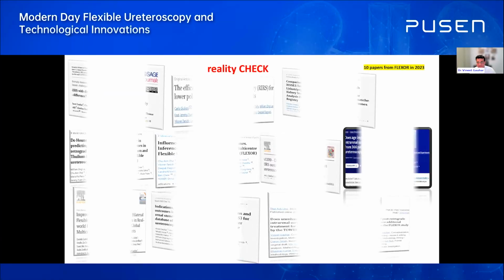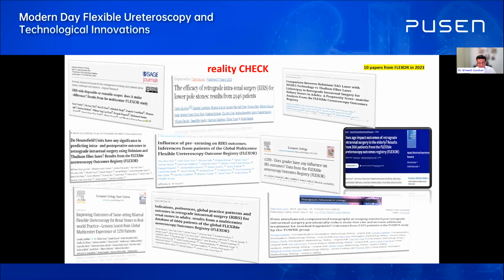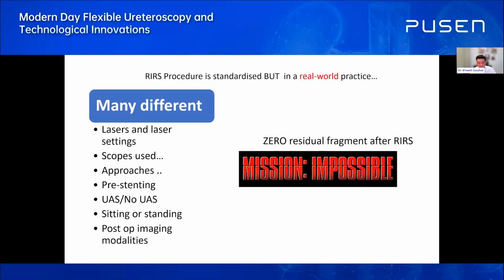So the reality check is we have a lot of information, but we are still not able to achieve Mission Impossible, because all of us live in different environments. Some of us practice with access sheaths, some of us practice pre-stenting, et cetera. One key point here is we don't all have a standardized imaging modality. So now let's put in a standardized imaging modality, CT scan. Can we get a zero residual fragment, and can suction help in that?